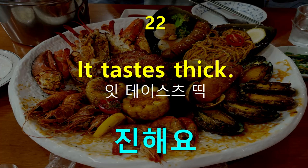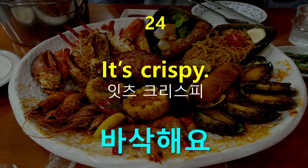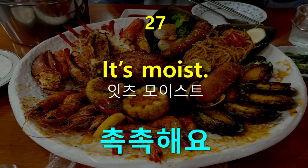진해요. It tastes thick. 느끼해요. It's oily. 바삭해요. It's crispy. 느끼해요. It's greasy. 눅눅해요. It's soggy. 촉촉해요. It's moist.